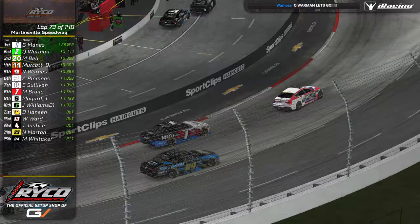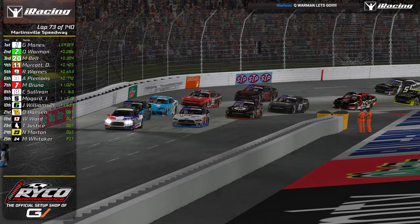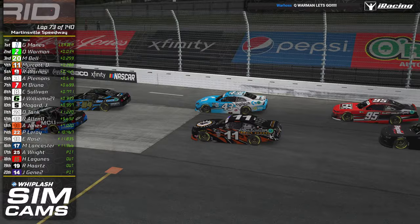We'll see how the strategy call that some of these drivers have made will play out. But still, I mean, you have four cars that stayed out. Bell also decided to stay out as well. Nope, Bell did come down pit road, I believe. Yes, he did. Bell will be the first car on fresh tires when we take the green.